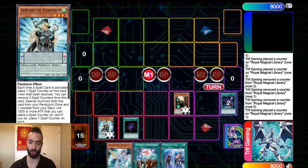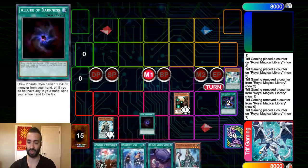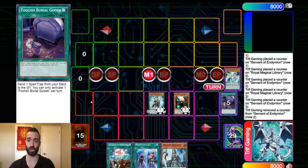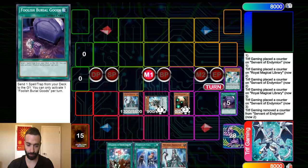You don't need to open the Mastery. You can open Pendulum Call, Duelist Alliance, Upstart, Foolish Burial Goods. You just have infinity spells in your deck. You play 26 cards that are either a spell card or a draw card in the deck. 26, bro. Can you take that in? So you have 26 spell or draw cards. It's like playing Exodia, except the other 14 cards are Pendulum cards. So you don't brick on Exodia. There's no actual bricks in the deck. It's just absolutely crazy how plus this deck is.